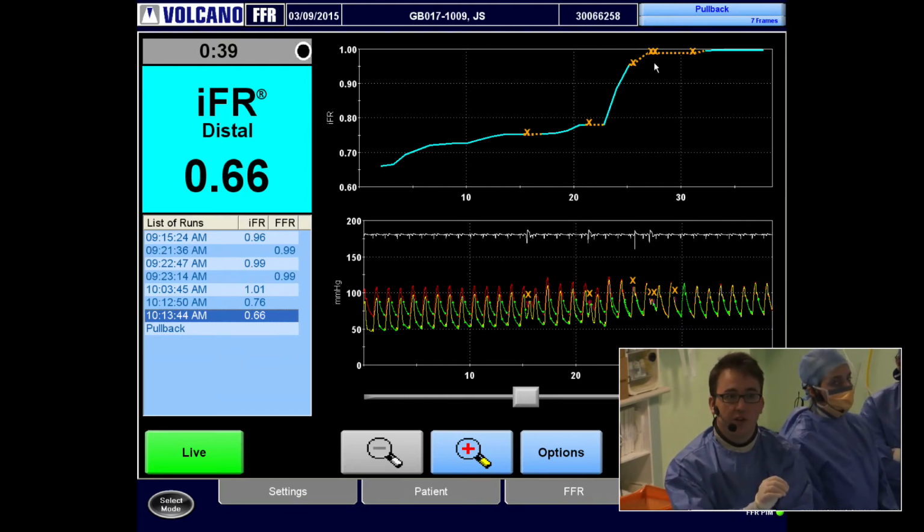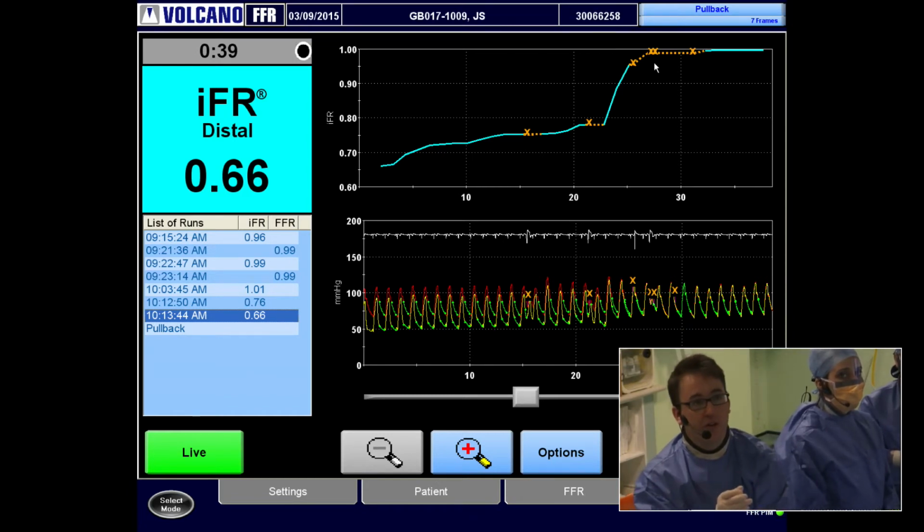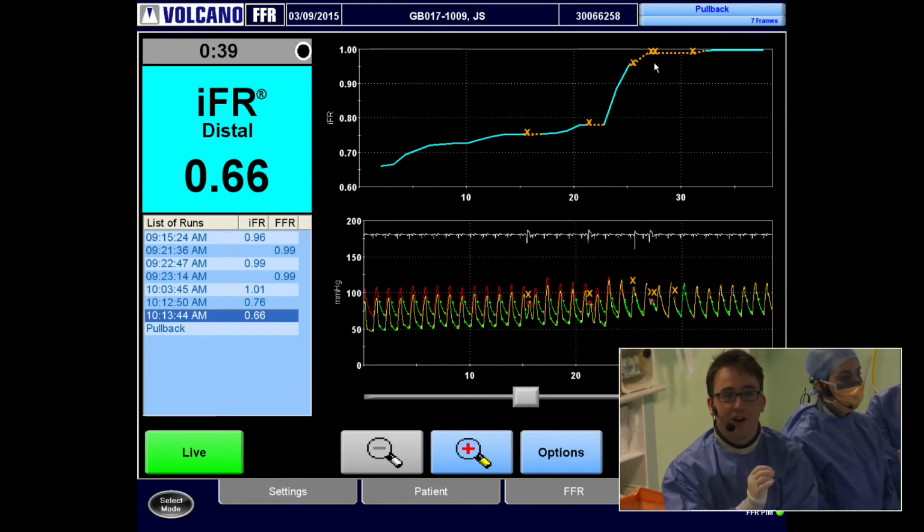We can sometimes include them if it looks like it's a reasonable data point, but if it looks like it's not a reasonable data point, then we want to remove it from the analysis. And you can see that's happened in a few locations, but we've still got a very nice recording, and it's still very, very apparent where the big step-ups are occurring in this patient.